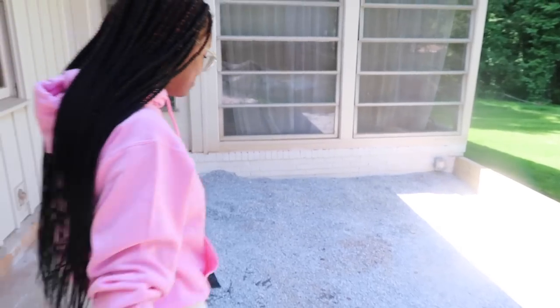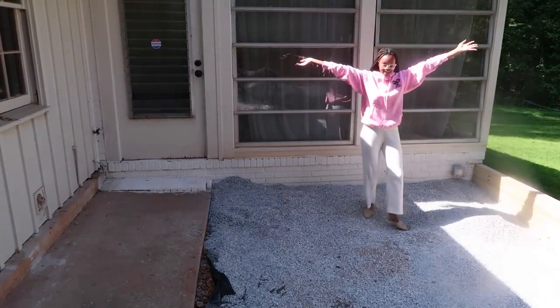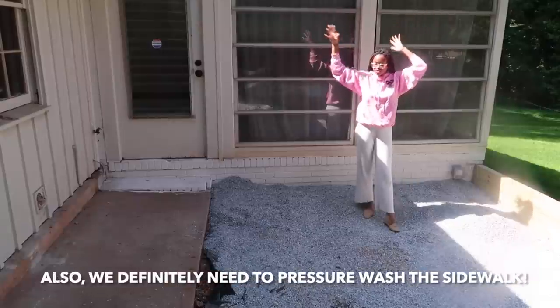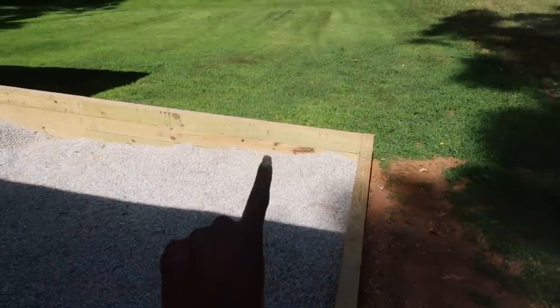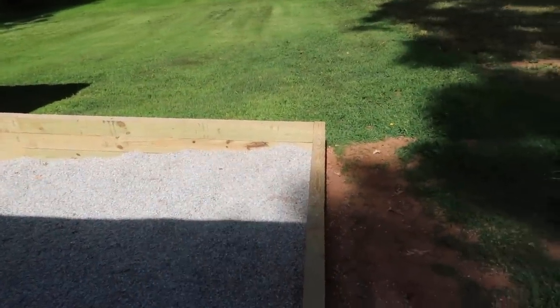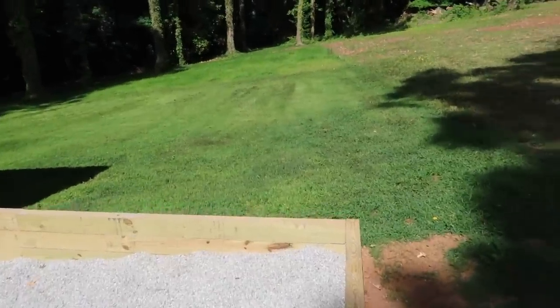I did mention to you guys, we do have a patio set. So I'm thinking the patio set can maybe go right here in this space closer to the door. And then the grill will go right here. Marcus was talking about building something here, I guess for the grill to sit on. I'm not really sure.